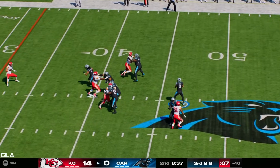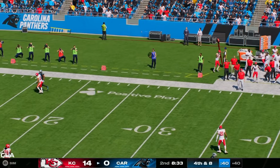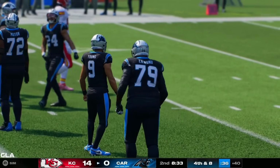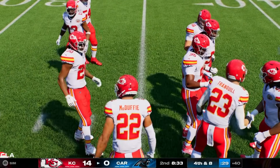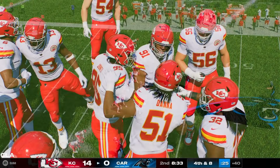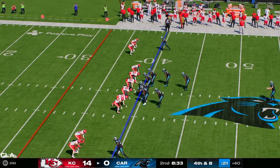Now here's Young. And that is incomplete. Problems on third down so far in this first half. Relatively small sample size, but they're now 0 for 3. And the average in the league, somewhere around 40% on third down for offenses. So what's the answer to this? Either convert them or don't get to third down in the first place. Get your big chunks of yards on first and second down.